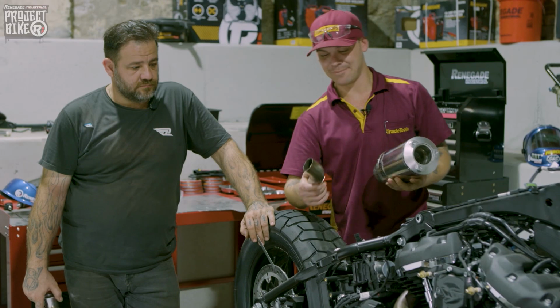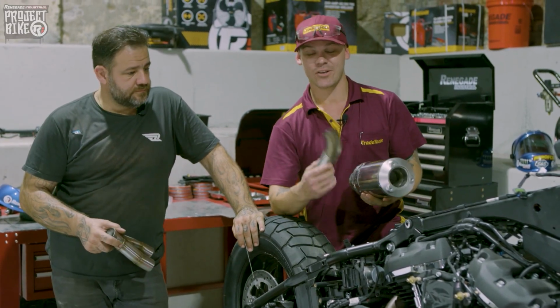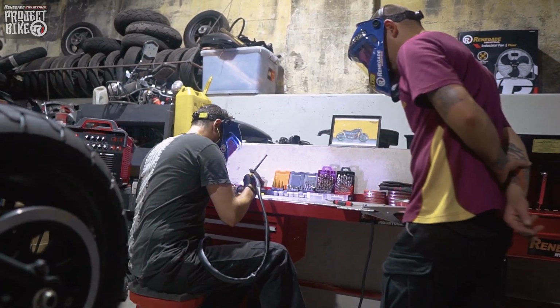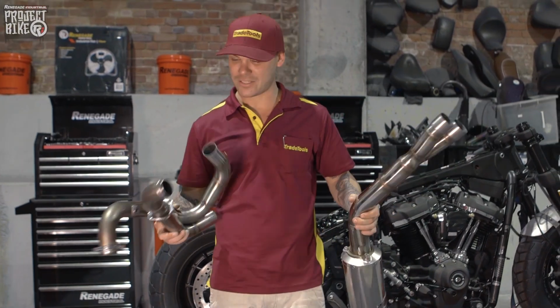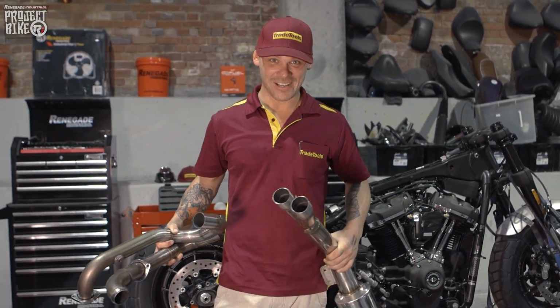As you can see, we've been knocking away at the exhaust. It's pretty tedious by the look, so the guys are just going to get it all together now and weld it all up. So as you can see, the guys have been busy and they've left it up to me and my capable hands to install the header pipes and the muffler, so good luck to me.